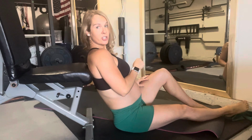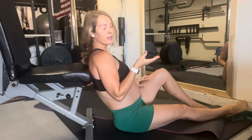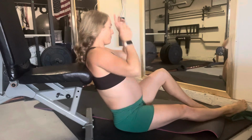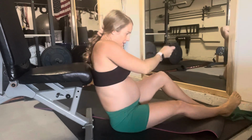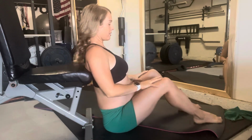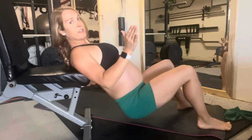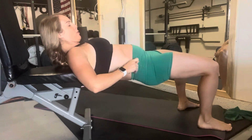Next is a bridge. So since we're not laying on our backs by this point in our pregnancy, more than likely, although it has been shown to be safe for short periods of time, I prefer to do this in a sitting position. So shoulder blades right up against a chair, sitting upright, feet hip width apart. You're going to lift into a butt tuck, this posterior pelvic tilt position.